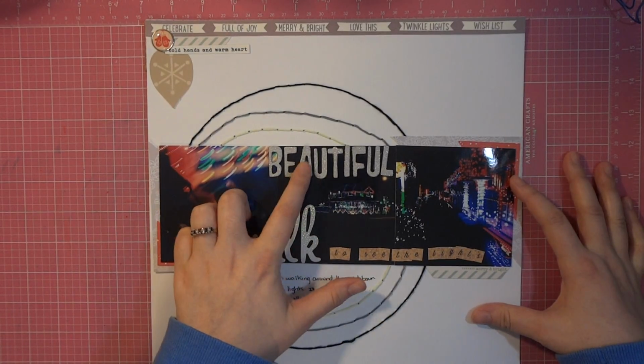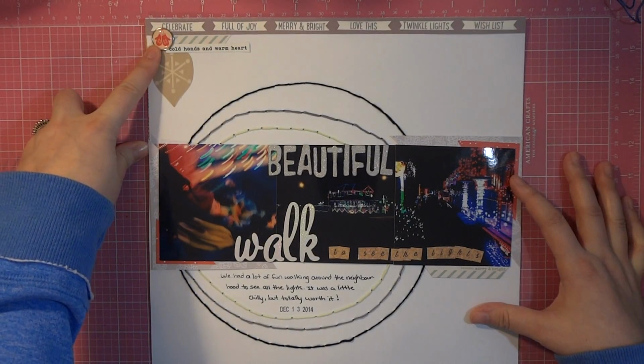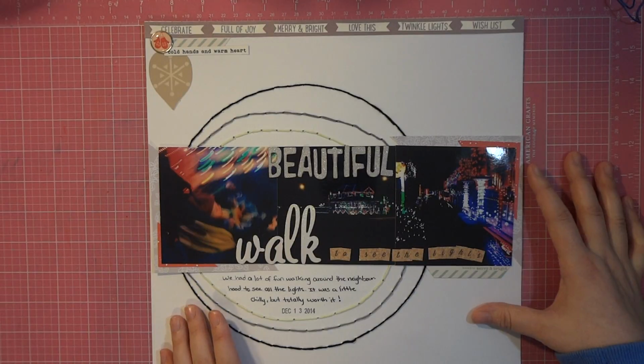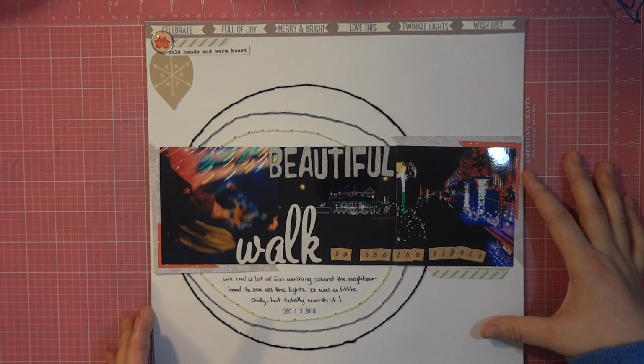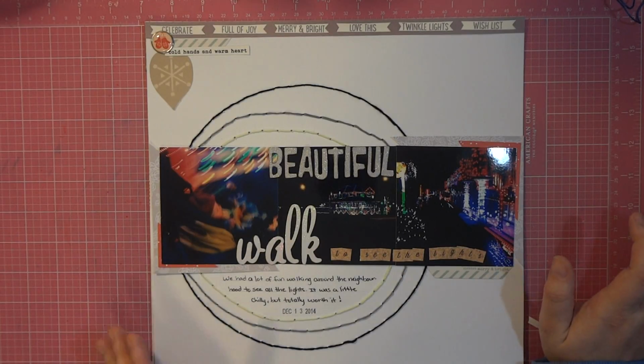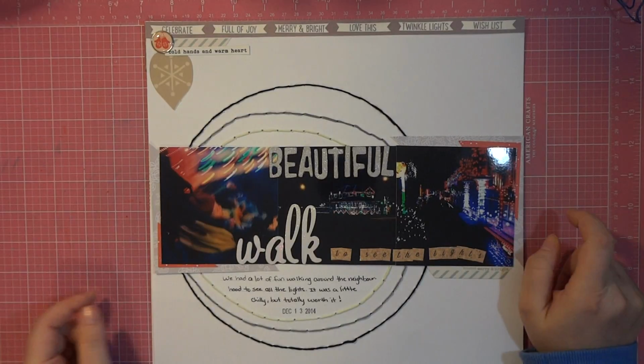Again, I'm kind of obsessed with silver right now, so doing a little bit of silver, a tiny cluster up here. I hand stitched the circles, which is what took so long in this layout and why the rest of the layout is so minimal, because the stitching took me so long. And that's it, but I really like it. A tiny little pop of red to help pop out the photos.